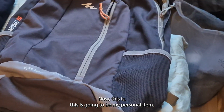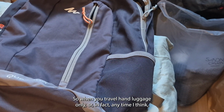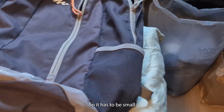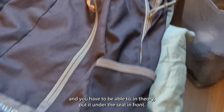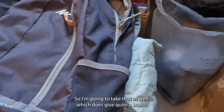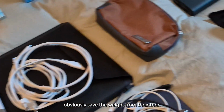Now this is going to be my personal item. So when you travel hand baggage only, or in fact any time I think, you can take the regular hand baggage and then a personal item. So it has to be small and you have to be able to, in theory, put it under the seat in front. So I'm going to take that as well, which does give quite a boost. And if I can put something heavy in there, it will obviously save the weight from the other.